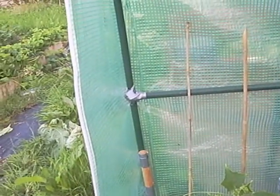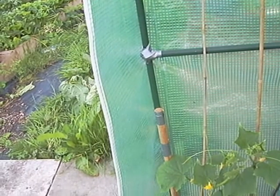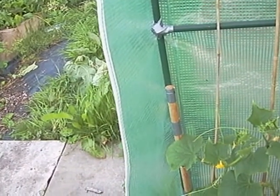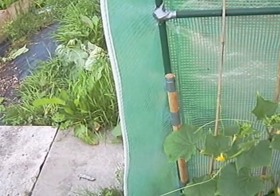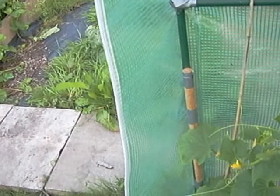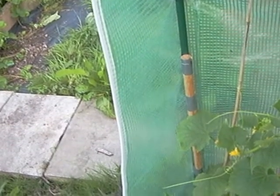Now, while I'm in the polytunnel, if I remember correctly, it was Rebel-esque who asked about the polytunnel and whether I'd recommend it and how I secured it to the ground. I promised I'd show you how I secured it, and this is the only corner I can really get to in here, so I'll show you on this corner. It's the same on every leg.